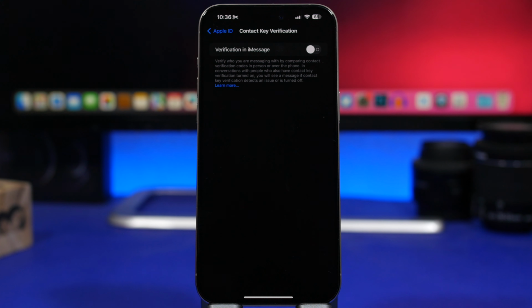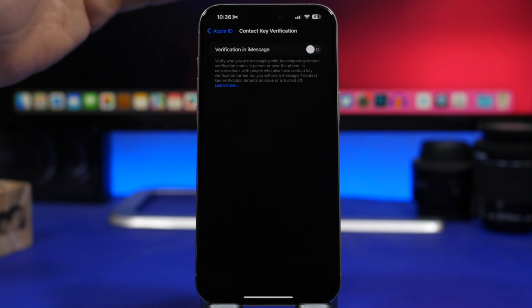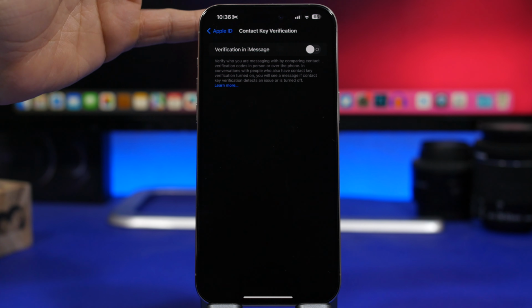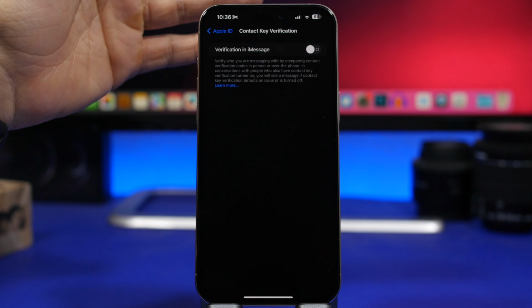And now let's talk about some of the most important features that Apple has added to iOS 17.2. There are a lot of features, more than 50 new features on iOS 17.2, but here are some that are really important. First of all, verification in iMessage, contact key verification finally made it to iOS. We have been waiting for this for quite some time.